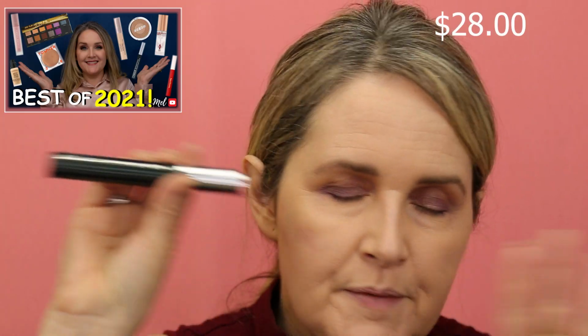Okay, so I just went in and tight lined with my L'Oreal liner. I had this one in the brown denim shade. And then next we're going to go in. Now this is my own. This was not sent in PR. This was my very own Clinique mascara. This is one of my absolute favorite mascaras. It's the High Impact Mascara. I had this one in the shade black.